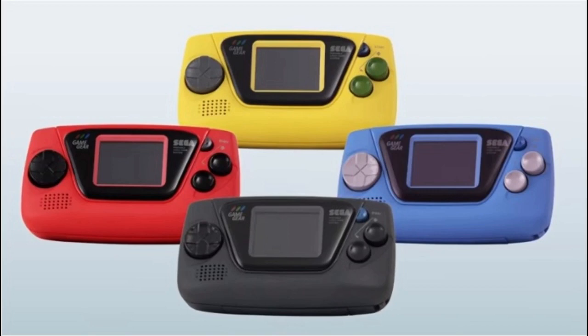According to Forbes, it says, Sega is celebrating its 60th anniversary in a big way. Or to be more precise, with a tiny device. It's released a mini version of its 90s handheld console, the Game Gear. The Sega Game Gear Micro will cost 4,980 yen, or about $46 US.